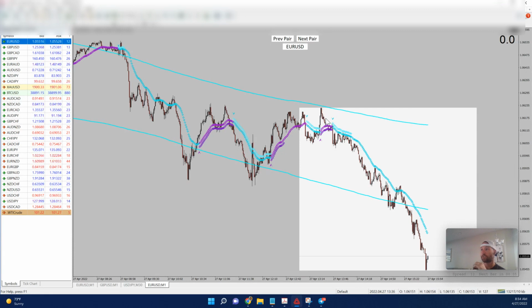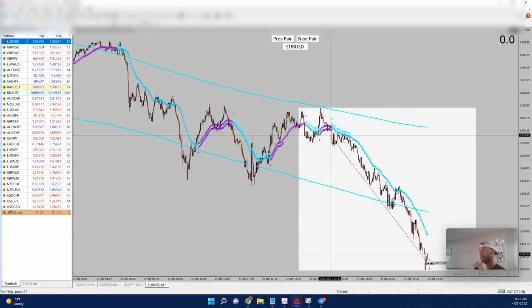Price almost pushed into the bands, and then you could have sold right here. And instead of targeting right here, you could just let it run, right? It's super easy to let these things run. You're up 60 pips right now. You could have put your stop right around here, 10, 15 pips, depending on where you want to put it.